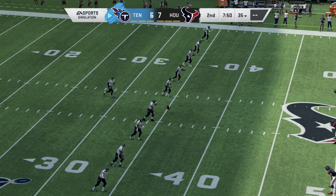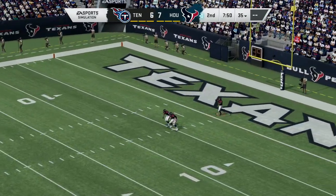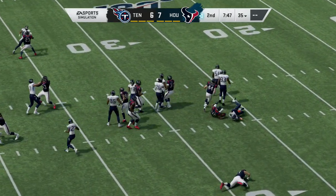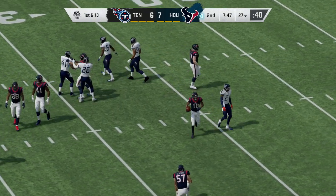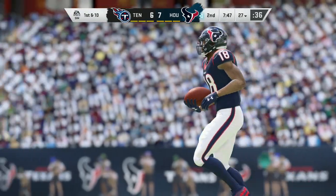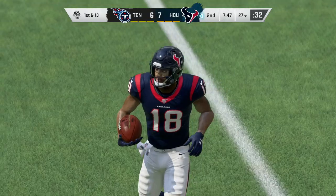So we're back to a 1-point game now as the kickoff comes. This will be taken in at the 1. And he'll take this across the 25, couple extra yards up to the 27-yard line. And now out comes Houston. And for them, a touchdown their last go-around. Obviously, they'll be hoping to do that again.